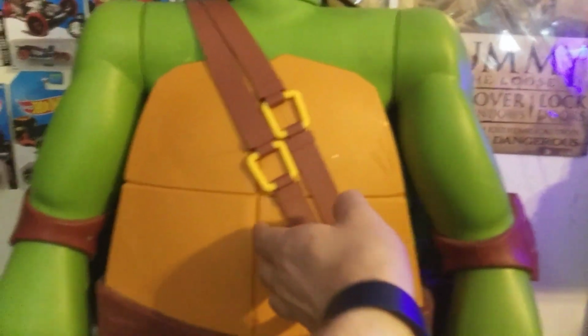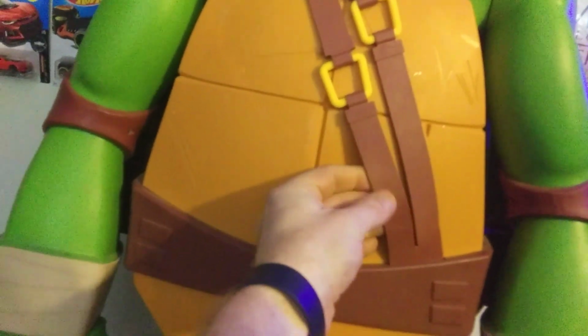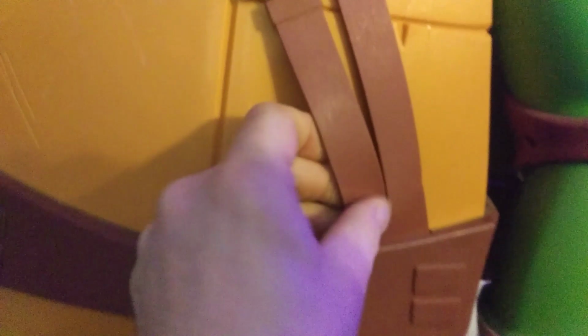The straps here on the front are actually separate, like rubber pieces here that are not actually part of the sculpt itself. And you can see they kind of go in here to the front of the shell here, and down here into the belt itself, which is a piece that's molded into the mold here. And you can see I love the battle damage here, the little scratches here on the front part of his shell, and I'll turn it around here real quick and we'll see the back of it as well here.